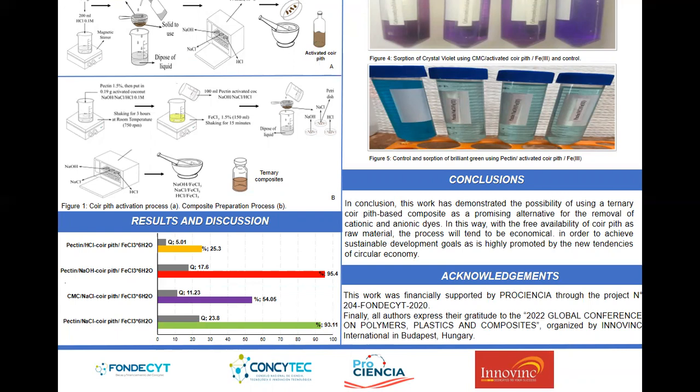Finally, in the green dye experiment, a removal of 93.11% and an amount of adsorbed mass of 23.8 milligrams per gram of pectin activated corn pith with sodium chloride and iron chloride composite were determined.